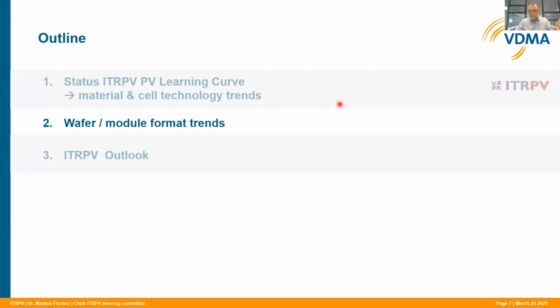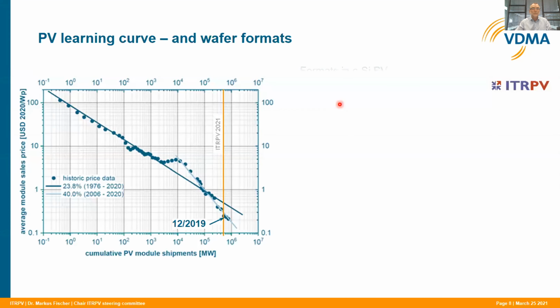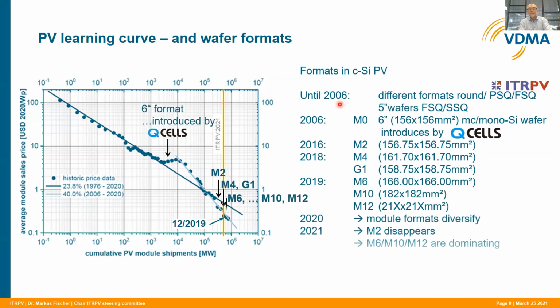So now the most important thing we want to discuss today is the module format trend. I summarized here what happened in the past. Nabih, you mentioned this in the beginning of 2019. So there was some rumor about this new format. So now in 2020, we saw that the module formats diversify.